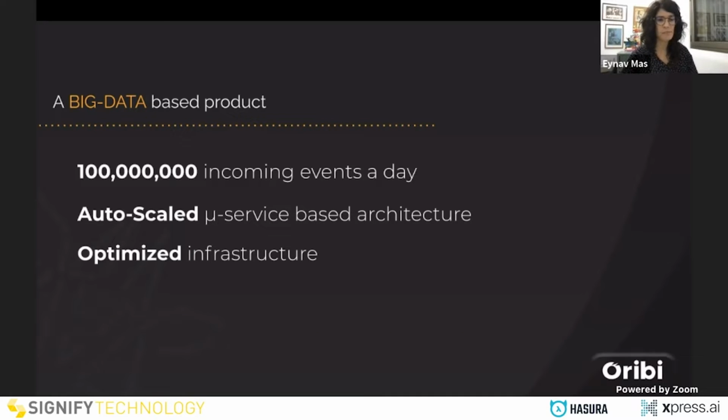As Oribi is about creating data layers, we have large amounts of data. In the past year, we started with 100 million incoming events a day, and then in 1 month, we jumped to 300 million events a day. And actually, there was 1 hour in which we had a scale peak of 10x. And that was a huge thing for a startup, for a system that is a bit new to the neighborhood of big data and scale.